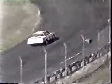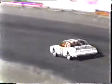It has been Waltrip Day in Richmond, Virginia, and when the thousands here were introduced to the drivers, he got a big hoot from this crowd. He seems to accept it a lot better than he did a year ago. Well, when you run like Darrell Waltrip does, a few boos don't hurt. We'll be back with more live action of the Richmond 400 on WTBS after these messages.